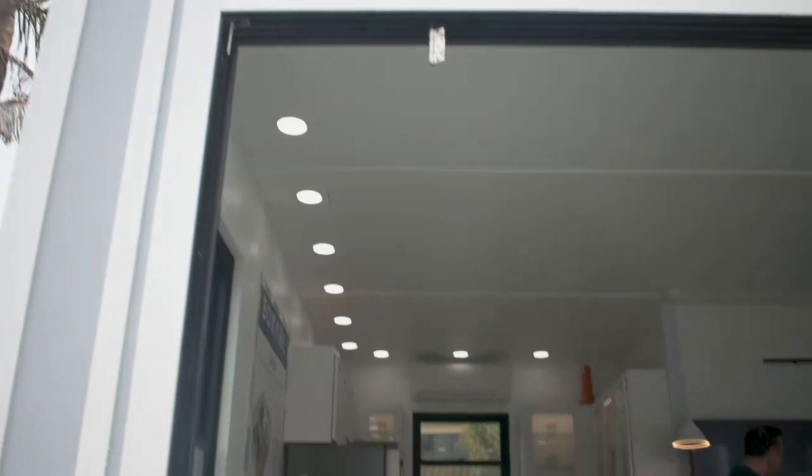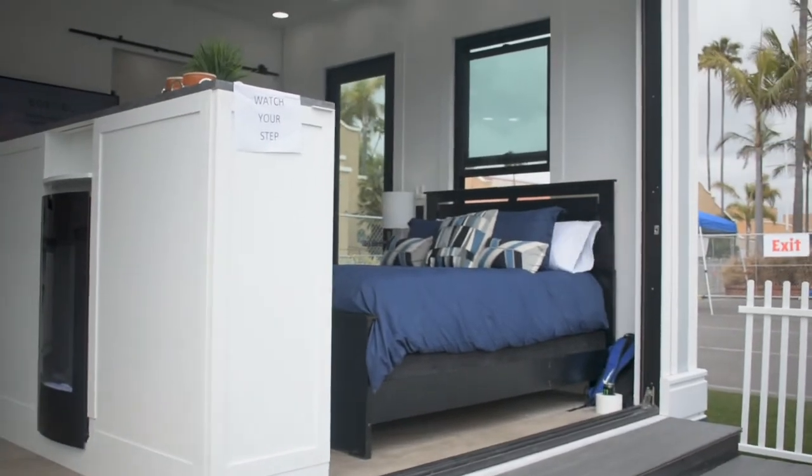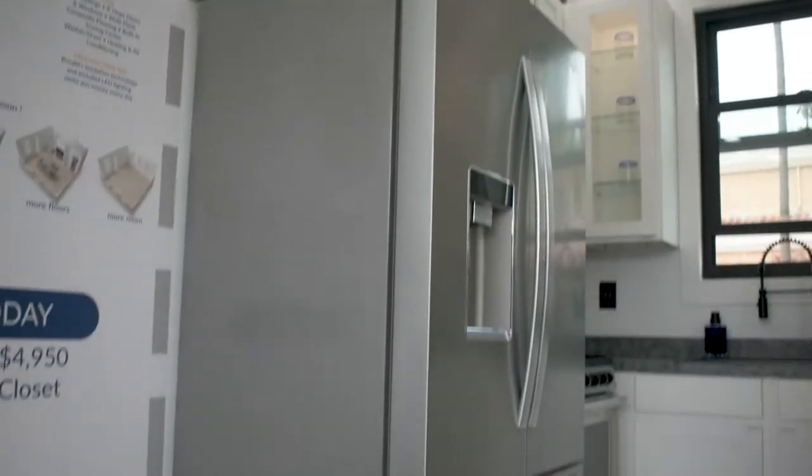Yeah, thanks. So my name is Galliano, my company is Voxable, and this is the Voxable Casita. So this is our first product we're going out with. It's a 20 by 20 room module and it comes complete with a kitchen, bathroom, everything you need to drop down a little accessory dwelling unit in your backyard.